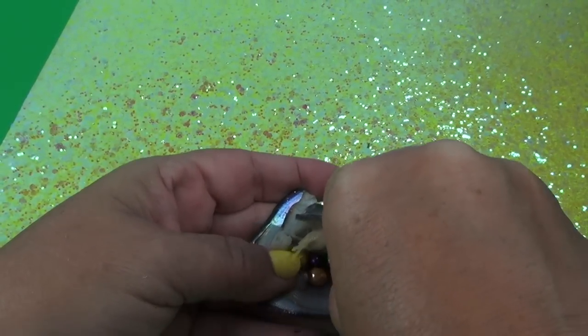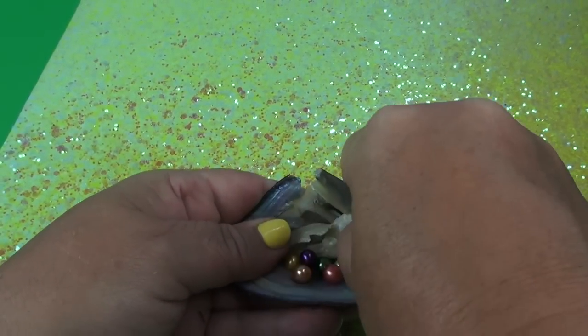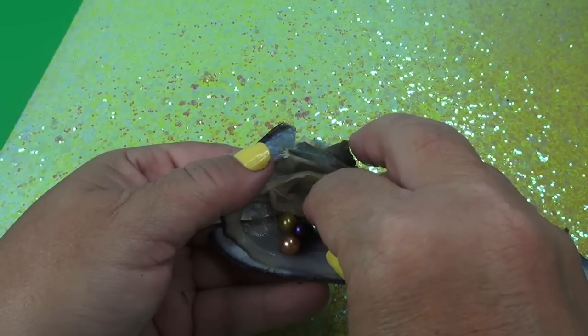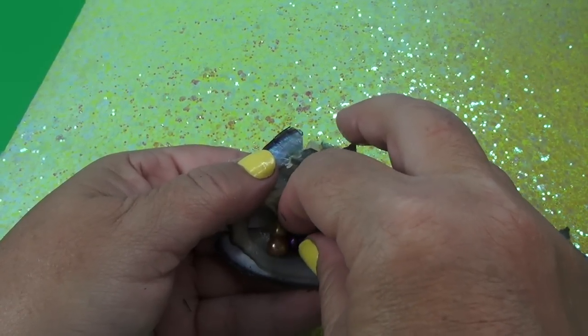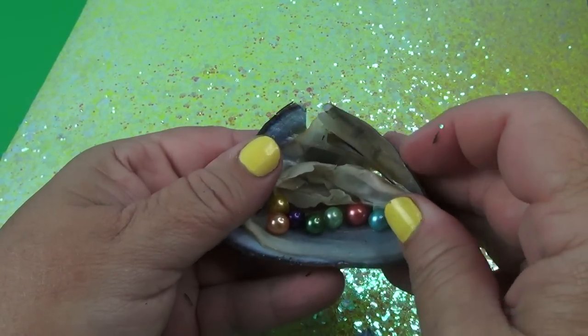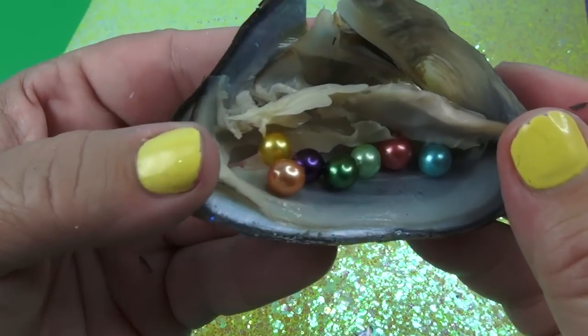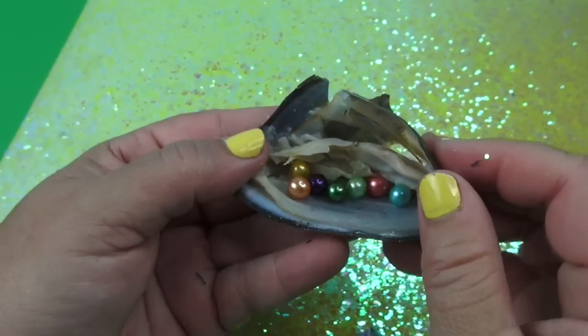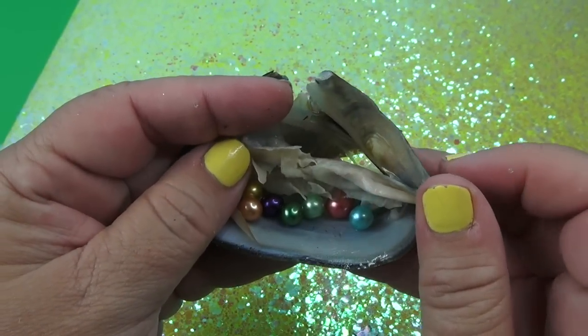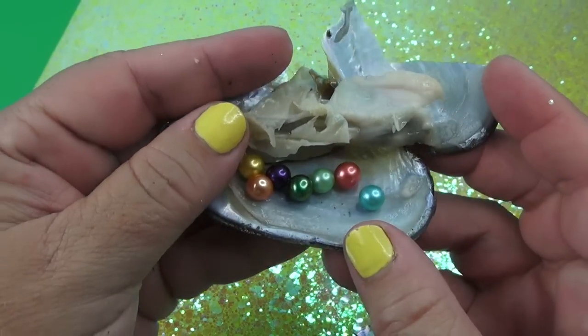The rainbow oyster had all these pearls in it. Look at this. It does have the colors. Ready? Well, it's not really red, but look at that. The rainbow oyster. Isn't that cool? It's beautiful. Look at this, you guys.